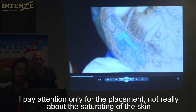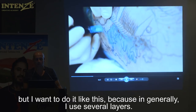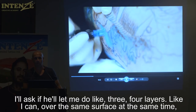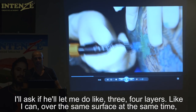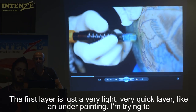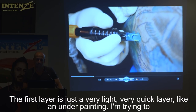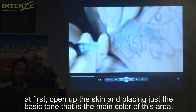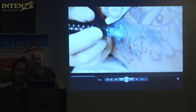I pay attention only to the placement, not really to saturating the skin, but I want to do it like this because in general I use several layers. A healthy skin lets me use like 3-4 layers. I can overwork the same surface three or four times. The first layer is just a very light, very quick layer, like an underpainting. I'm trying at first to open up the skin and place just the basic tone, the main color of this area. It has two reasons.